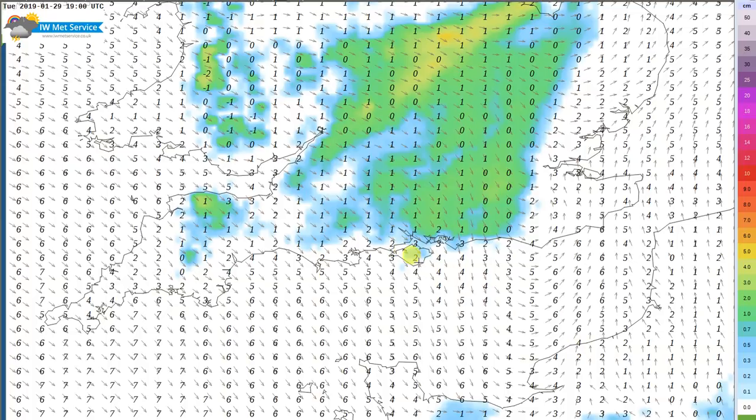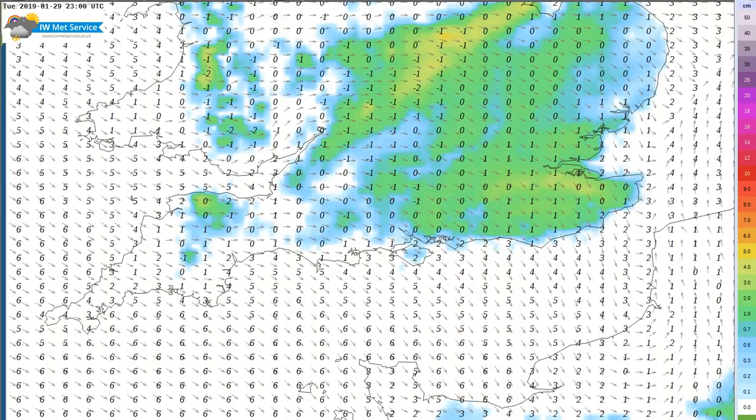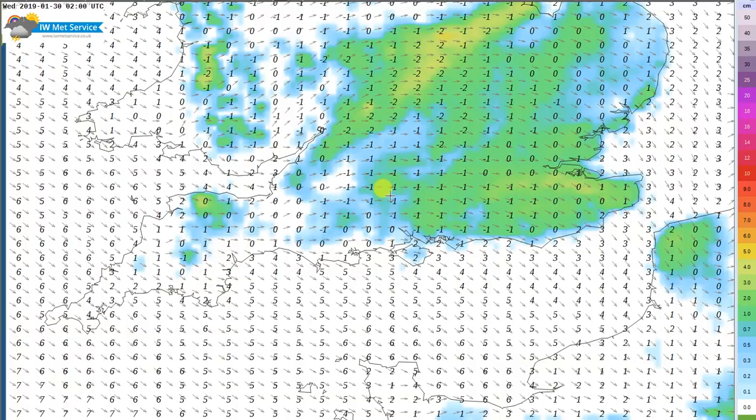Whilst that is not very much, the temperatures later on in the evening are going to fall to quite low values, so we're going to be seeing temperatures around -1, -2 later on in the night, which is going to freeze any snow that would be on the ground. So it could be very, very icy indeed later on Tuesday night into Wednesday morning.